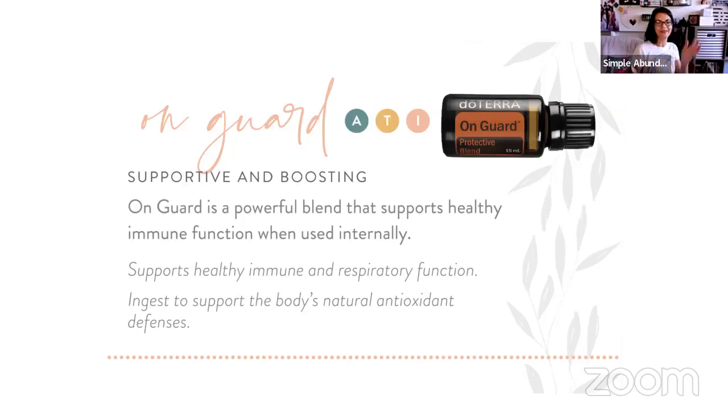Okay, ingest to support the body's natural antioxidant defenses. All right, so yeah, you can put this on your hands before you head out the door. Put it in your car. Spray the carts down. You can make your own spray with it, or just rub your hands and then touch stuff, and yeah, you're good.